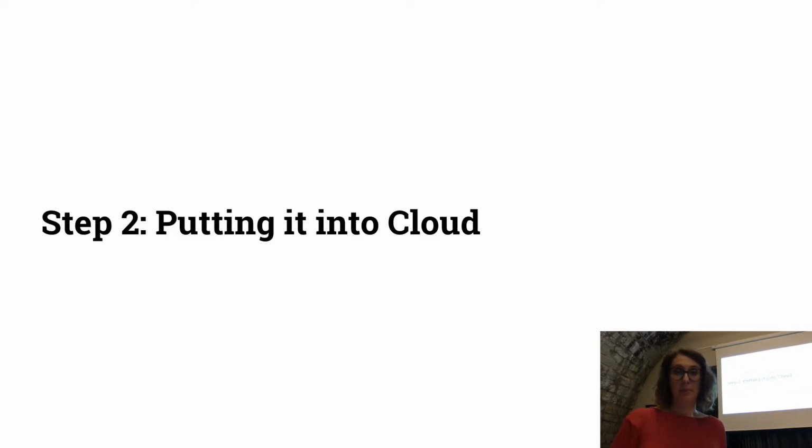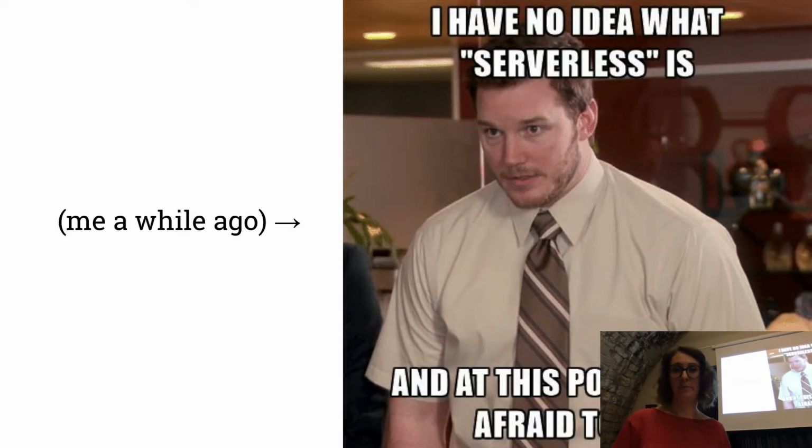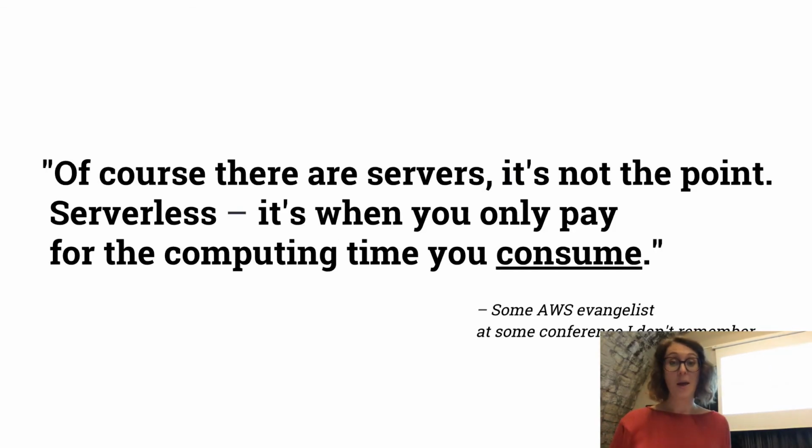Yes, challenge number 2, putting it into cloud. So how do we do that? So this is me a little while ago. Anybody else like that here? It's fine, it's okay, yeah. It's an inclusive space, so I didn't know anything about that. I learned a little bit about the AWS services that we're using in HomeGate, and I actually am loving it, as you can see from the stickers.